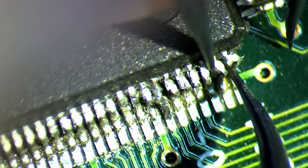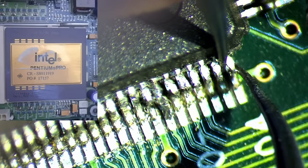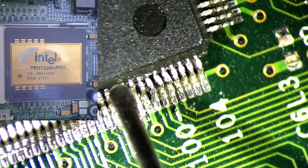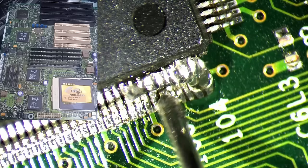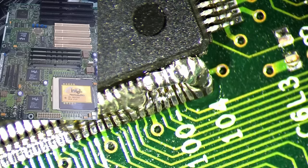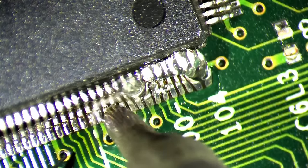A few weeks after I found this board, a friend of mine who is working at the scrapyard sent me pictures of two more boards exactly like this with two Pentium Pros, 200 MHz and 256 KB of Level 2 cache in it. Of course I had to get them. And now I have three of those boards.